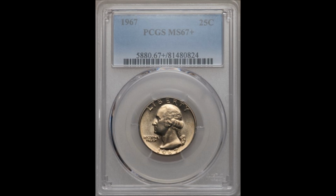All right, up for discussion today, we're going to talk about some really pretty modern coins that may or may not have sold for a ton of money. Here's one great example that was sold during the Long Beach sale last month. It's a 1967 Washington quarter. Now, it did sell for a pretty penny, or in this case, a whole bunch of quarters. This one sold for $5,200.